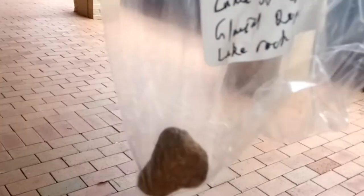Now, I went to Tasmania recently, and I found this. This is apparently a glacial deposit, but I don't know what it is.